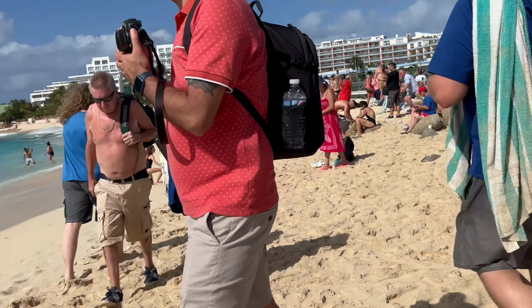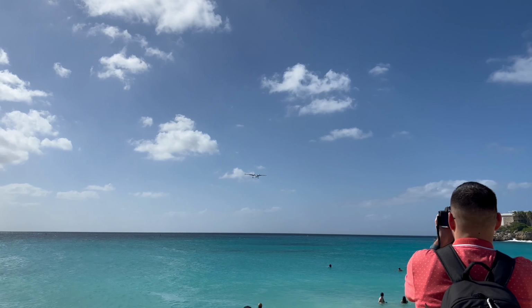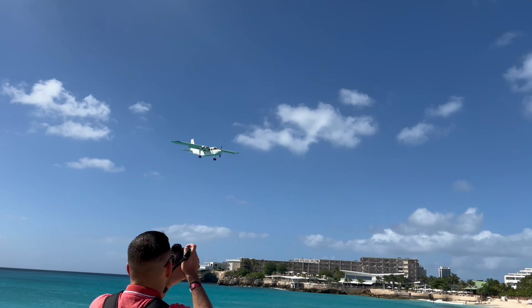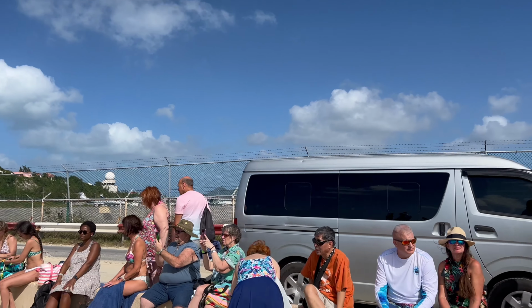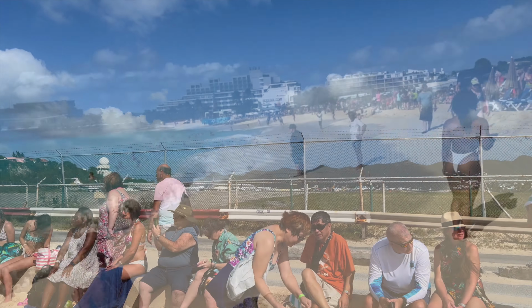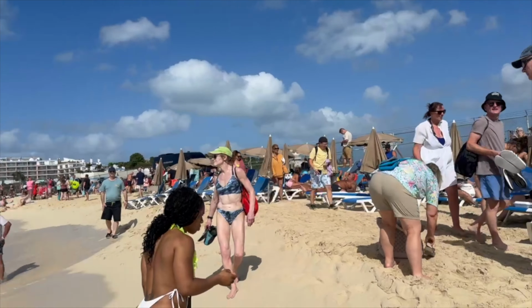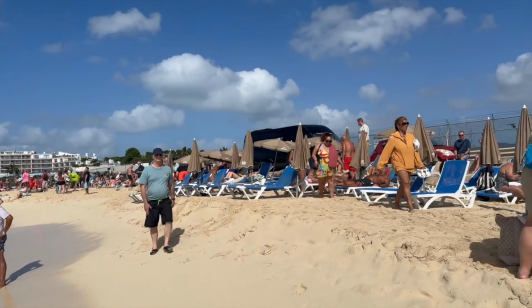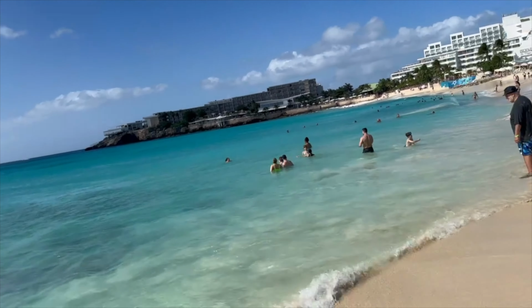Oh, here comes one, but it's not huge. Nope. Famous Maho Beach, the airplane beach. As you can see, it is small-ish and very crowded. More so the beach area than the water. The water is pretty empty. Nice and blue, too. The water feels delicious.